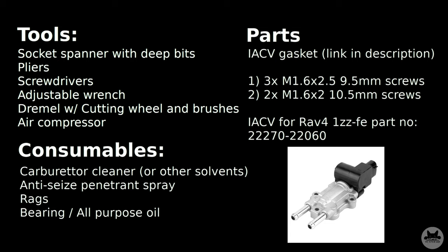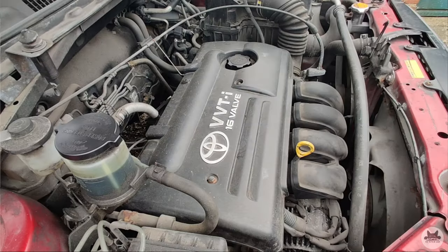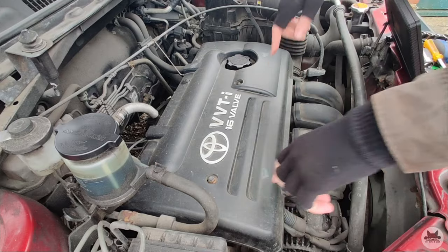With all those details out of the way, it's time to get to the IACV valve, and to do that, we need to take out the entire throttle body. So let's see how it's done. Pop the hood and get your socket wrench. Unscrew these two nuts and remove the engine cover.